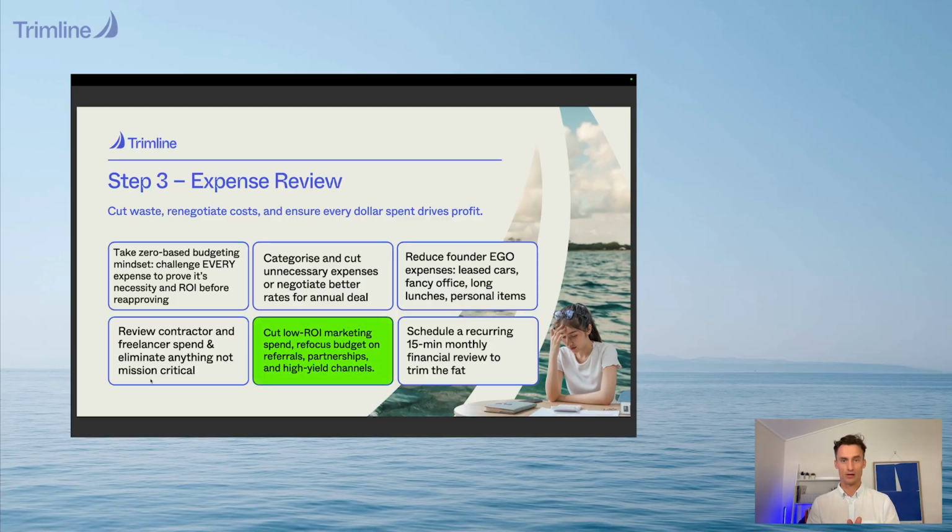Next one is analyze your marketing spend. Obviously, we all need to do marketing in business, but make sure you're getting the best return on investment possible. Maybe there are lower cost channels that are actually better for you, activating word of mouth or partnerships that may not be as expensive as filling your funnel with paid stuff. But you're the marketing expert. I'll let you work out what the best channel is, but make sure you're looking at the return on investment and cut anything that we're not actually getting good leads from.